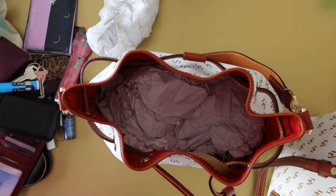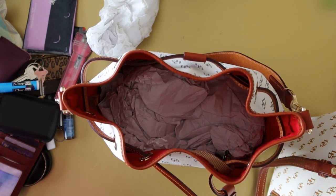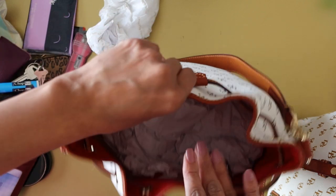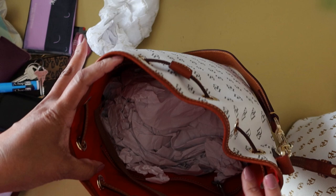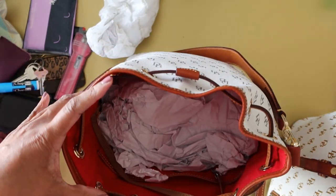And so if you're ever in Las Vegas and you're a Dooney and Bourke fan, you need to stop by because they have some amazing deals. As a matter of fact, I have to stay away from there because every time I go, I see something I want.